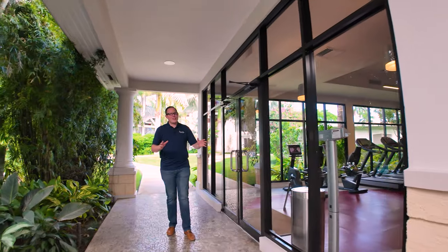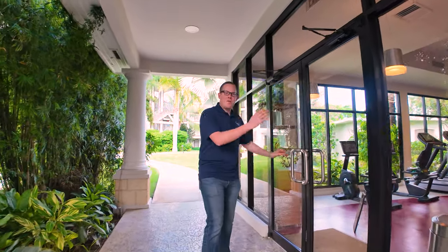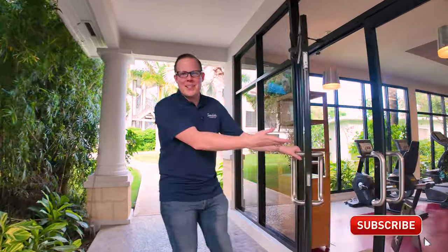And of course, if you want to make sure you're keeping up with your health and fitness routines when at Sandals Montego Bay, well, the Relay Fitness Center is just for you.